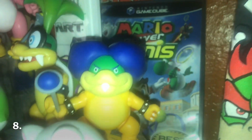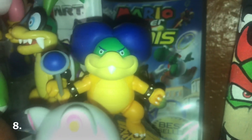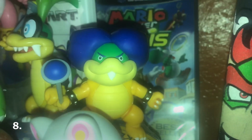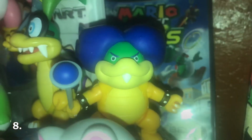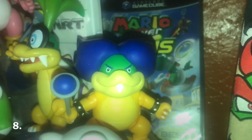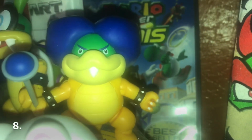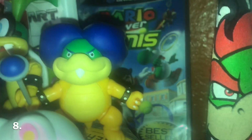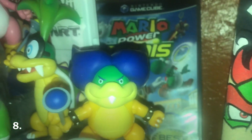Number 8, Ludwig. God, you sure are talking about a lot of Mario figures, man. Dislike. Sorry, man. I promise this is the last Mario figure that's going to be on the list. But if anybody saw my Ludwig and Boo review video, you know that this is basically just a statue. You can't even call it an action figure. He can move his arms up and down, but if you move his legs or his tail at all, then he can't really stand up. So that's why he makes the list.